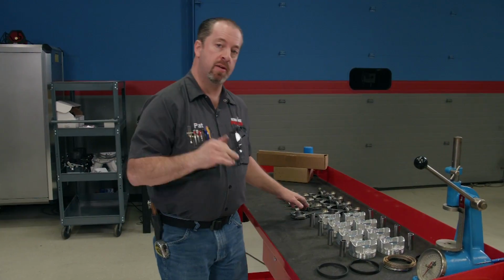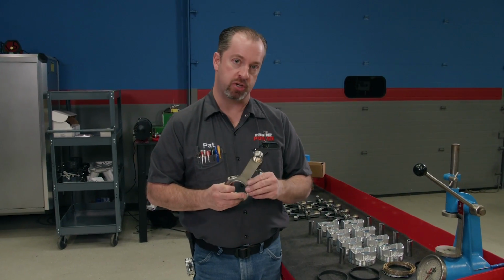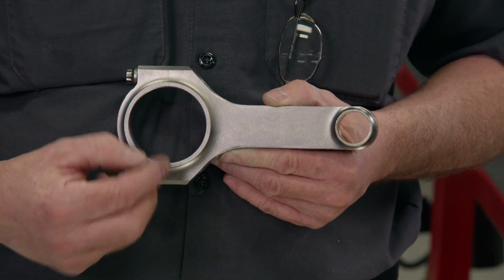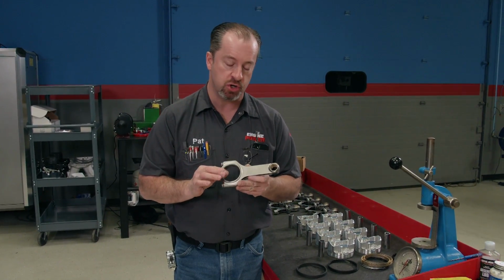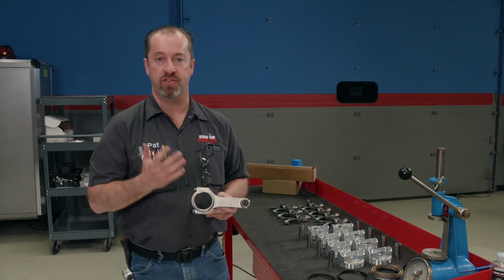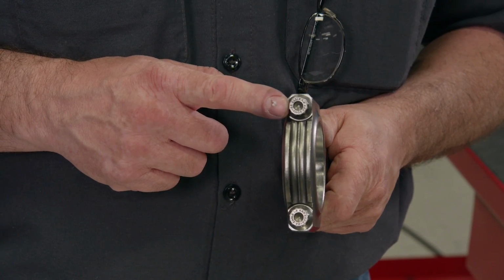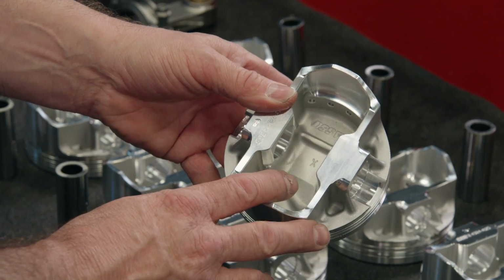Next to go in are the rod and piston assemblies, and for the connecting rod we chose an H-beam from Eagle Specialty Products. Now these are forged out of 4340 steel, and they have a 5.400 center-to-center length. On the big end it's set up for a 2.100 rod journal, and on the pin end it's set up for a .927 wrist pin. And because this will see engine speeds as high as 8,000 RPM, an ARP 2000 rod bolt will secure the cap. A full custom piston was made for this build because of the abuse it will see.